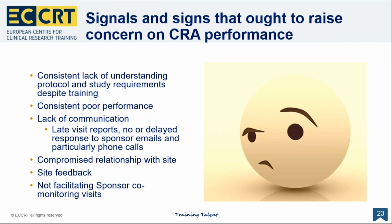Okay, I would like to mention here that overall, most of the co-monitoring experiences and interactions with the CRAs and CROs have been, in most cases, nothing but positive.